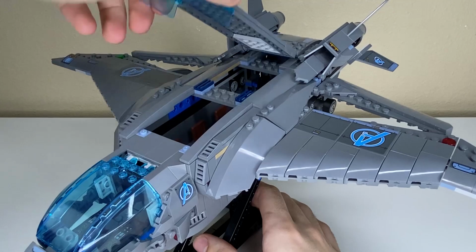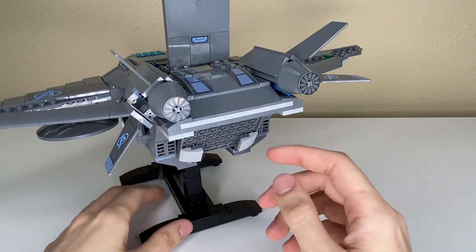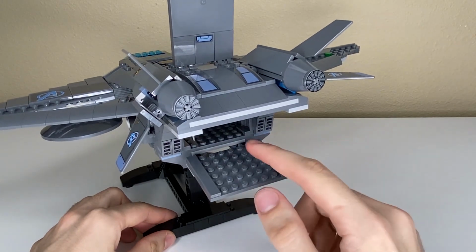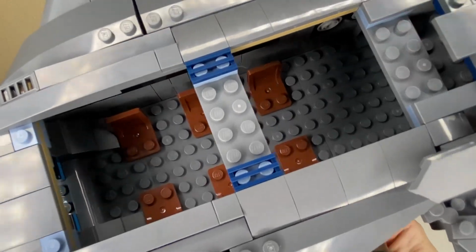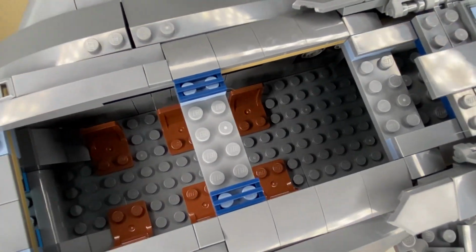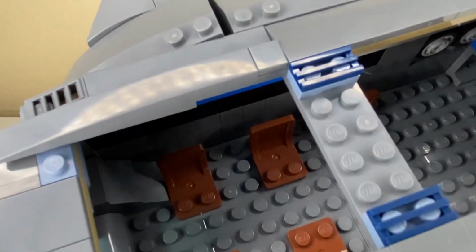The first one being lifting up on the secondary windscreen, and then it lifts up the entire middle roof of the ship. Or as well, you also have this back door, which will give you easy access to the rear of the craft. Heading into the interior space, you can see that it's actually rather generous with plenty of space for minifigures.